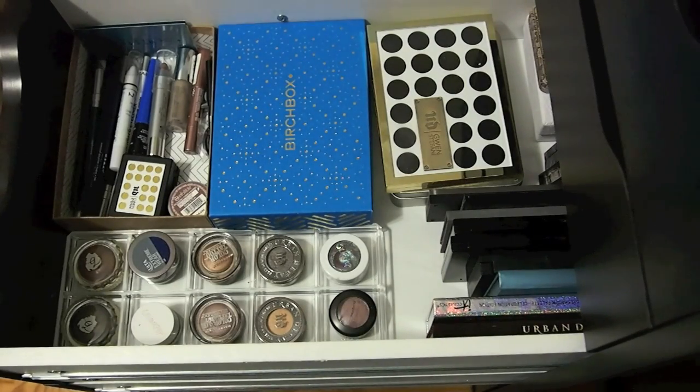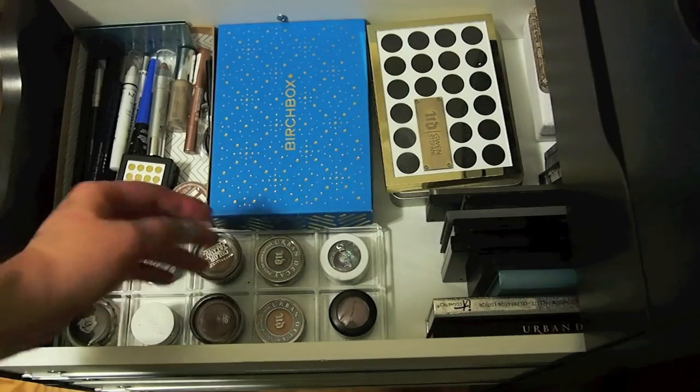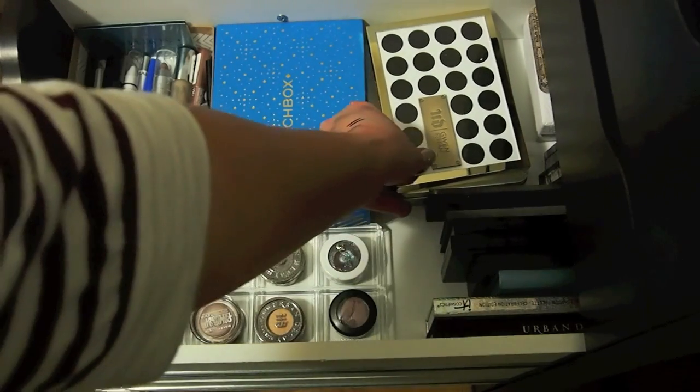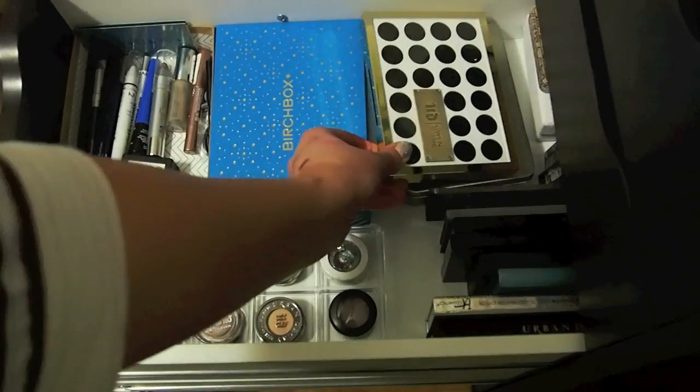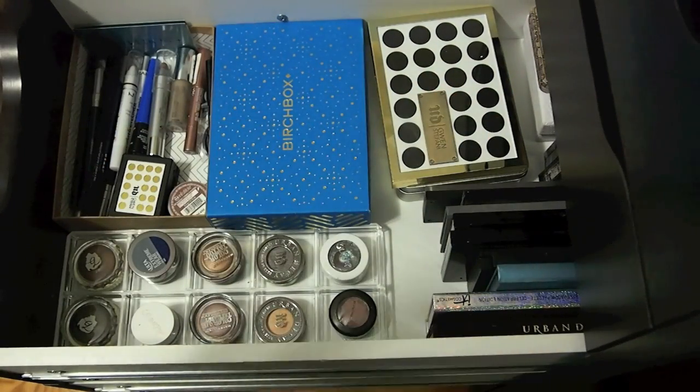But I rearranged this drawer while I was waiting for it to charge a little bit, so I thought I would show you. Before, I had boxes double stacked, so I condensed one box into what was in here and in the Stila box, and moved the Stila box back here and propped up my Gwen Stefani palette on the Stila box. So I like this a lot better.